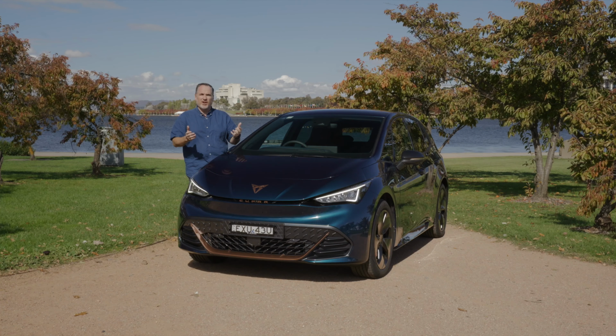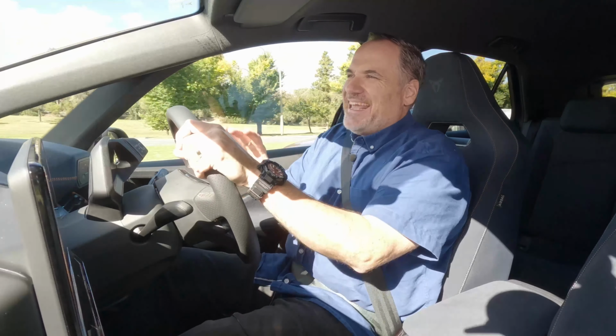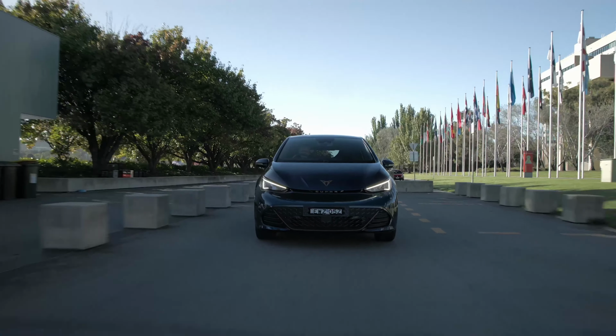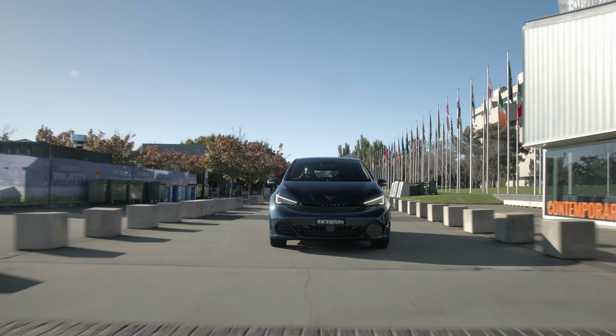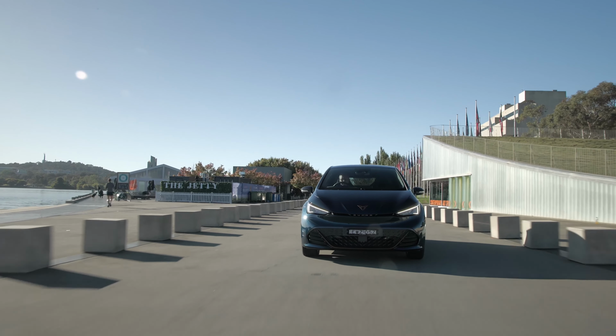So what I need to know is what it's like to drive. So Cupra's brought us down to Canberra to drive this car, and there's a very clear reason for that. In Canberra, 1 in 5 cars ordered are electric. Now, whether that's incentives or the amount of charges or just the general feeling about it, that's a good sign. And we're going to get to that point in other states very soon. 5% of cars are electric that we buy now.